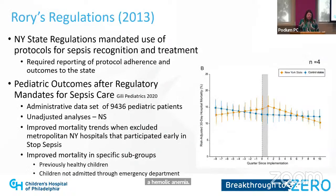So New York State did pass Rory's regulations in 2013, and what they did was they mandated the use of protocols for sepsis recognition and treatment, which then also required reporting of this adherence and outcomes to the state registry. And so there's been a few publications of what happened following these regulations, an adult publication in JAMA, and this was a pediatric publication which used an administrative data set of basically ICD-9 codes for over 9,000 patients, and they compared mortality in New York State to 4 states that didn't have sepsis regulations. And in unadjusted analyses, there was no significant difference between the two groups.